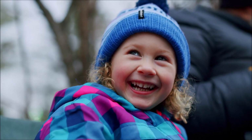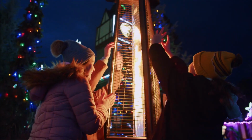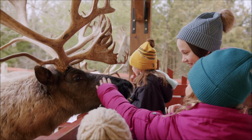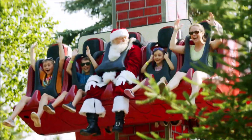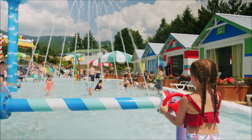When you're at Santa's Village, you feel the magic of Christmas. So you hear it in the air with the Christmas carols playing throughout the park. When you see reindeer, live reindeer, you know that Santa is here, and you can stop in and see him if you'd like. He loves to see you, and you're just going to have joy. You're going to feel that pure joy, family style that we're all about here.